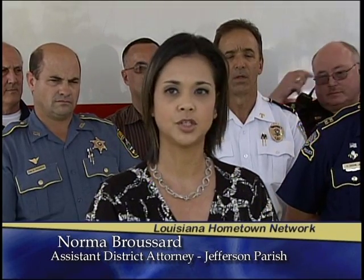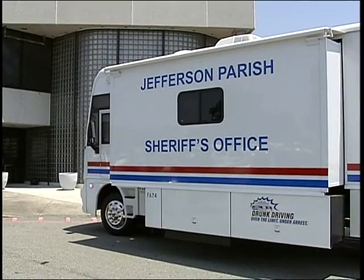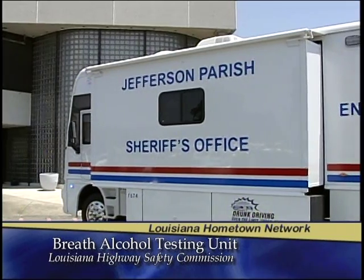Our arrests are only as good as their prosecutions. I just want to say that this is an important tool as far as enforcement, but the number one priority and what we need to understand is that prevention is key. We want to see those numbers of impaired driving going down. We want to see the number of fatalities going down, and I think enforcement is key. And this is a tool that will help us. The better cases that the police make, the better cases that we have in court, but the number one thing is prevention. Thank you.